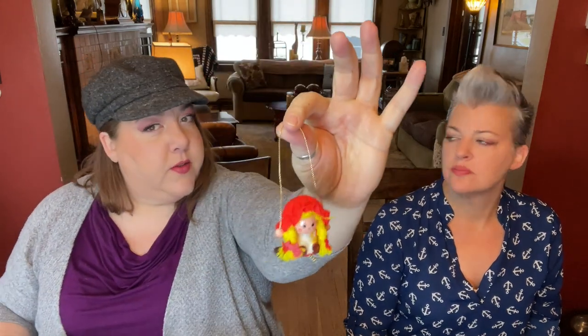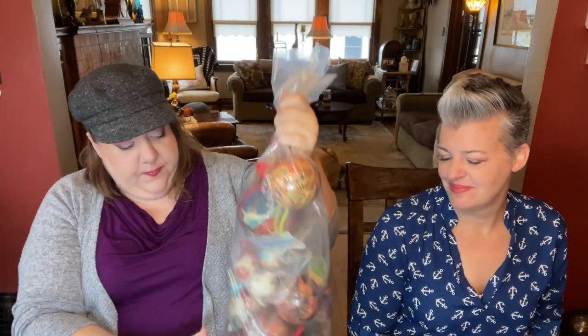So, a whole giant bag of them. And then these cute little wooden girls on swings. I think there's a red one and a green one in here. Two red ones and a green one. She's so cute. But yeah, these will all go over to the shop later this year.